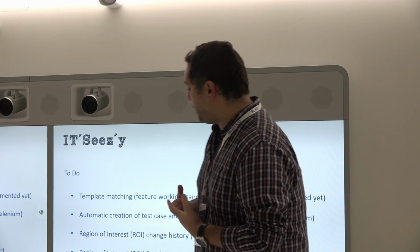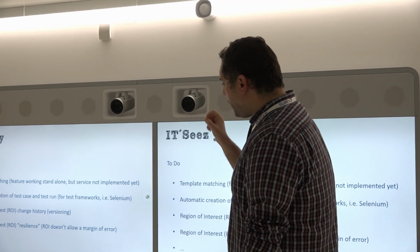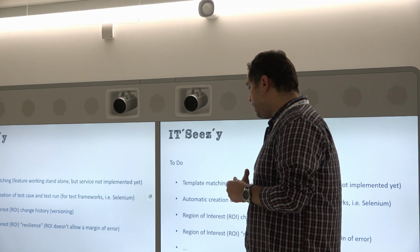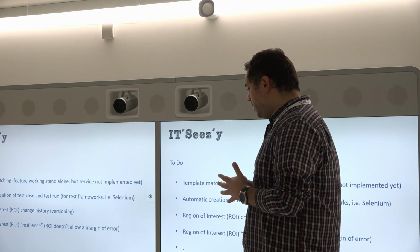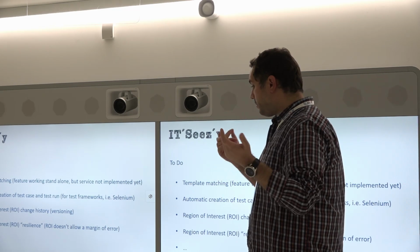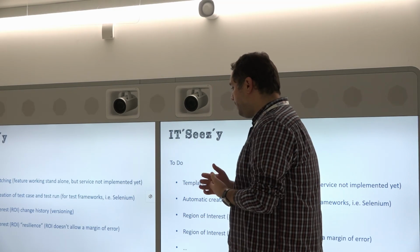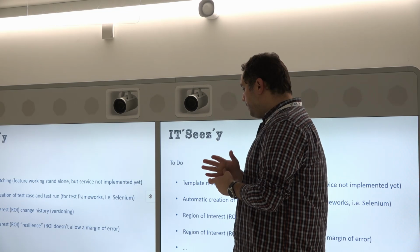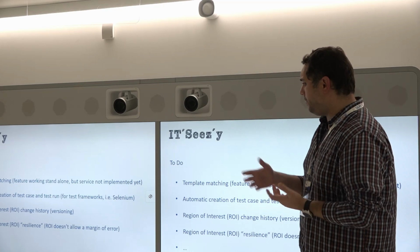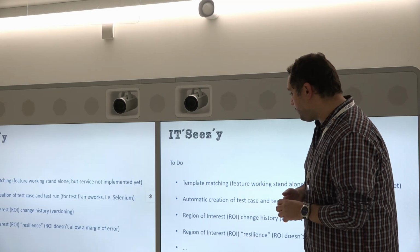Also, region of interest resilience. If I manually create the region of interest and I miss by a pixel, it will fail, just because there's a pixel that's different. So I also need to put some resilience in, for example, a margin of 5 pixels, 10 pixels.